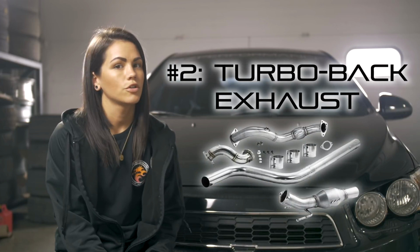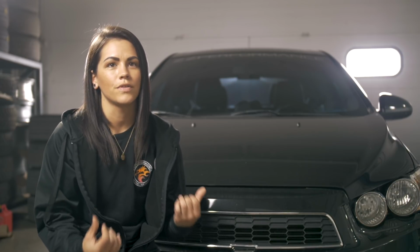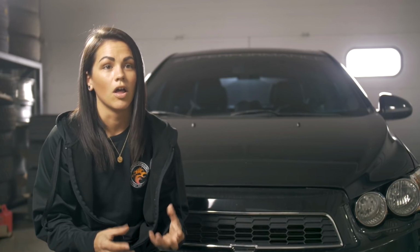Number two, your turbo back. Quiet is restrictive. If you want more power, you need to free up that exhaust. Let it flow. And to be honest, the 1.4 sounds great. I absolutely love it. I don't think a lot of these other 4-cylinder cars are really sounding the best. It kind of sounds a little ricey. I love the way ours sounds. And to be honest, crackle tune sounds like shit. You may as well throw a firecracker underneath your car and call it a day.